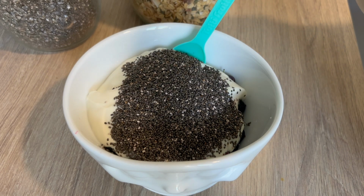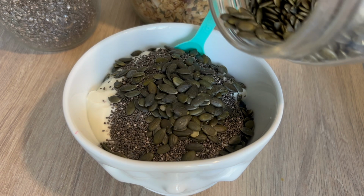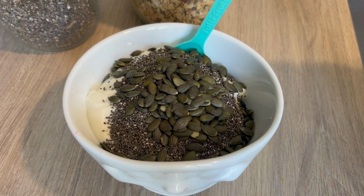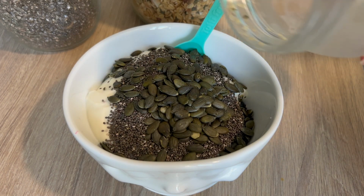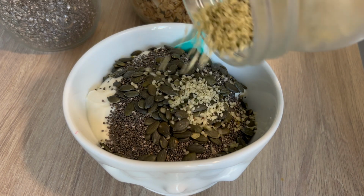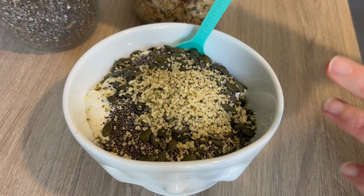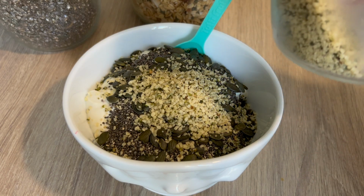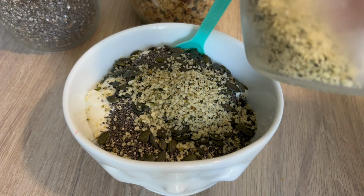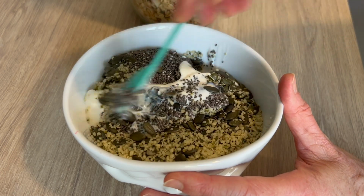Then I'm going to add some pumpkin seeds. And pumpkin seeds are not just delicious, but they are really rich in minerals, especially zinc. And then lastly, I'm adding some hemp seed. Hemp seed also have some omega-3, but they also have omega-6. So really, if you just want a good source of omega-3s, chia seeds are a better source. But I do like the taste of hemp seeds. They also add a bit of extra protein. I'm going to give all of this a good mix.